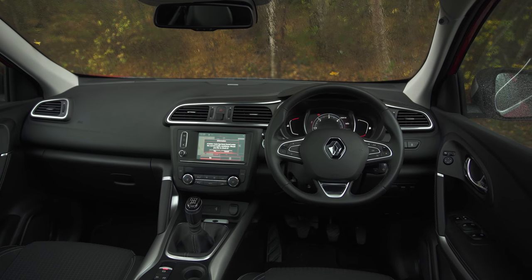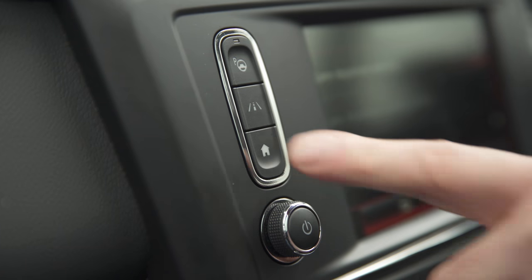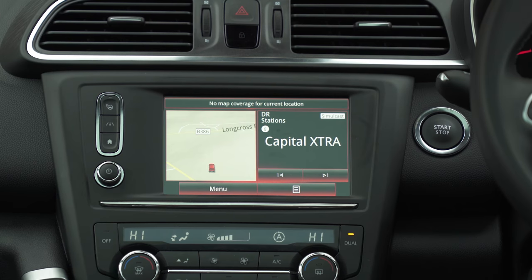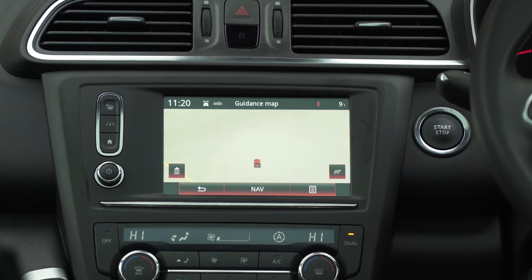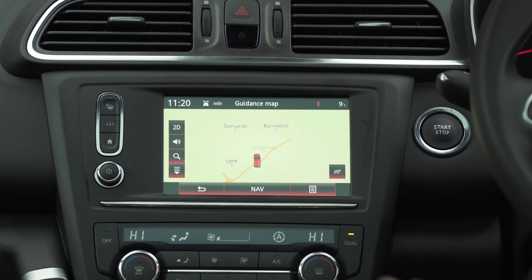Compared to the 9.2-inch screen that VW and Skoda offer, it looks a little lost in the dash, but it does benefit from a physical volume control and a homepage button. The graphics are clear enough, but the screen isn't the brightest, so it can be hard to read in very sunny weather. The home screen is split into two, with navigation on the left and media functions on the right. Bringing up the map in full screen shows a neat layout, and you can pinch and swipe to preview a route or look for a location.